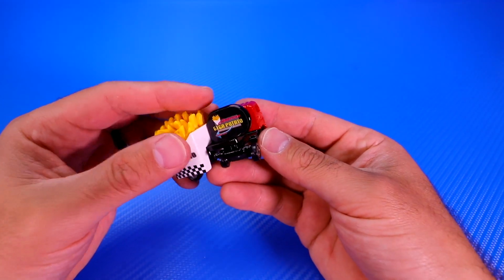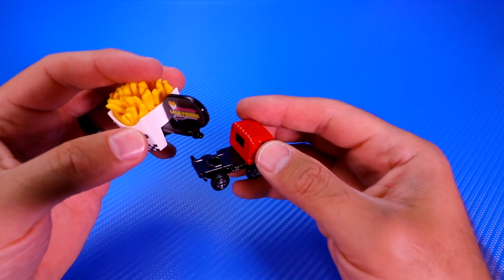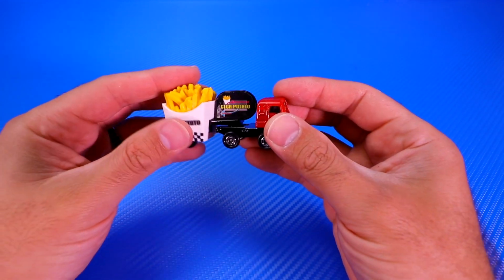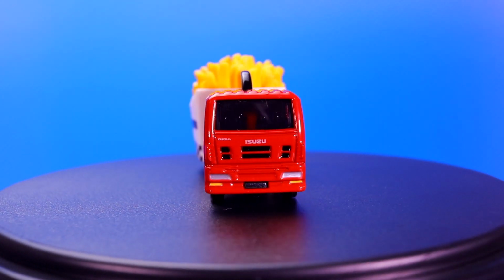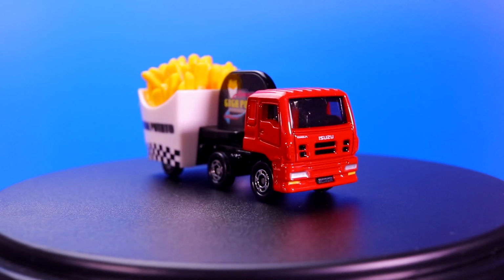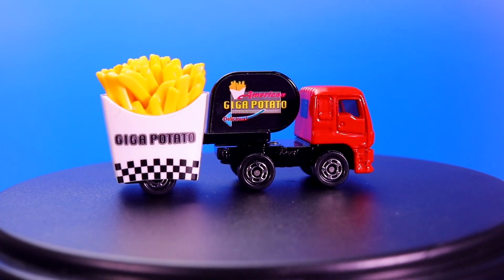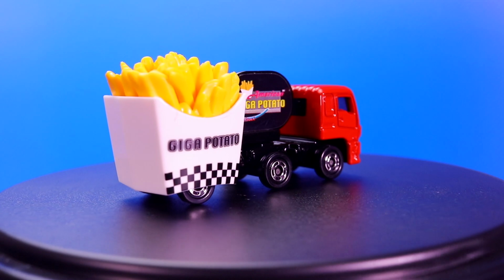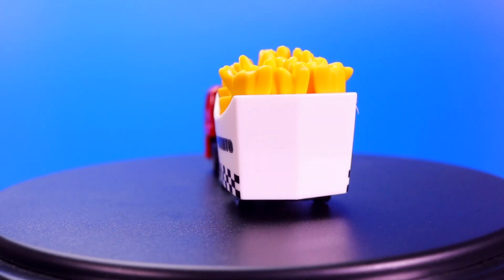So if we turn this right here, that will lift right up, so you can have it separated if you want, and if you want to put it back together, you just drop that in there. But it does look pretty cool, and definitely a different casting to have. But like I said, this set is a great variety. There's just something for everyone in this set. So even if you don't want to collect all of them, there is definitely one or two cars in this set you will definitely want to pick up.